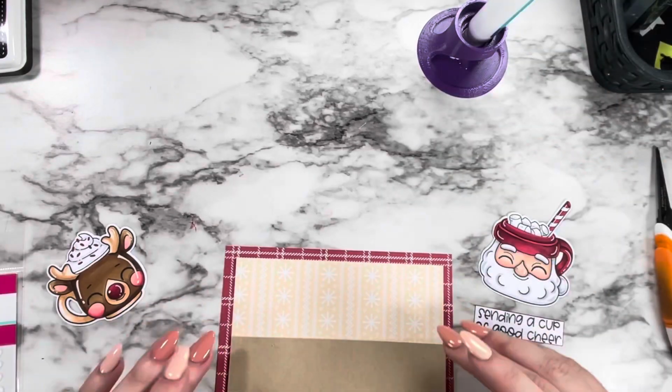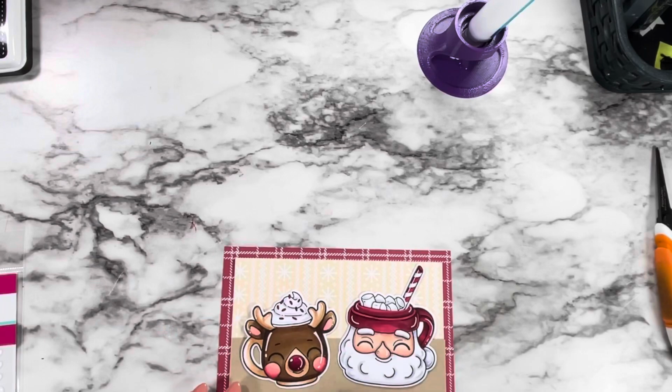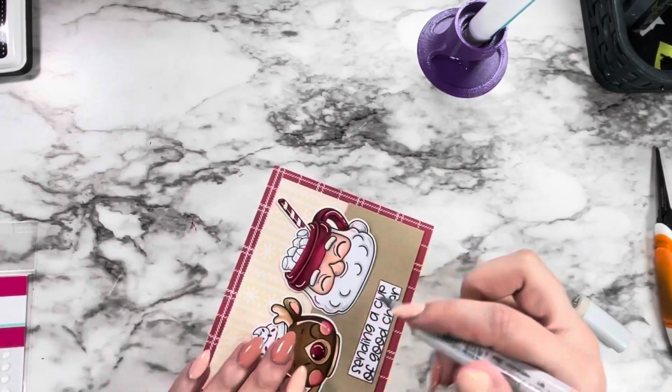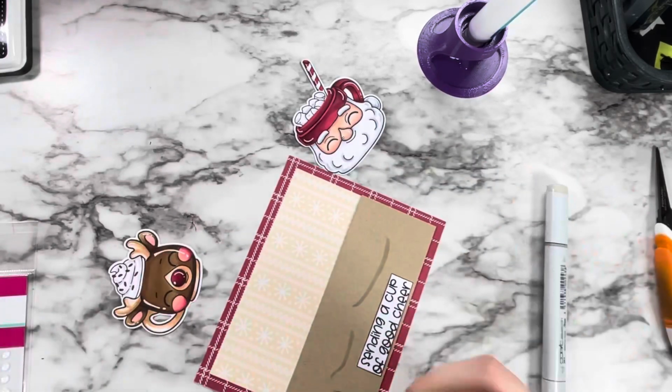I glued down a piece of that beige and white pattern paper to my red, maroon, checkered, or plaid background, and then I added a piece of plain craft paper on top so it would kind of look like a table. That's definitely the vibe I was going for.